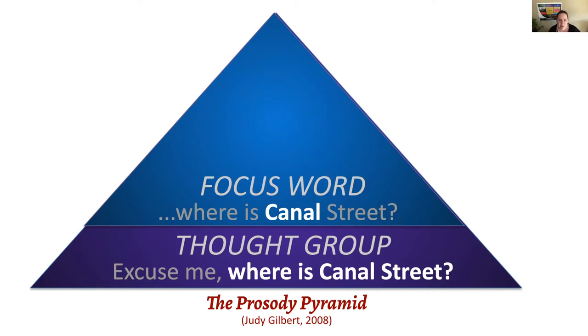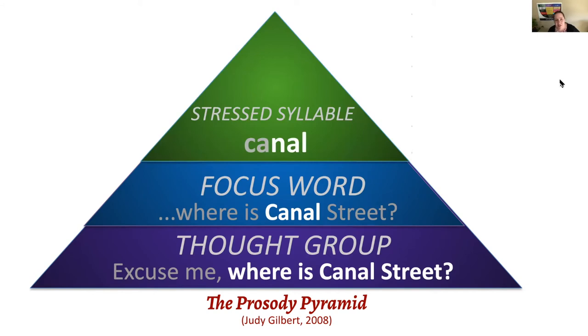Now that we've identified the focus word, we can ask ourselves about the word canal. Which syllable is more prominent in canal? Is it canal, the first syllable, or is it canal in the second syllable? If you're hearing the second syllable stress, you're right. It's Canal Street, Canal Street. And so that is the stressed syllable in the word, bringing another level of prioritization to the prosody of English.